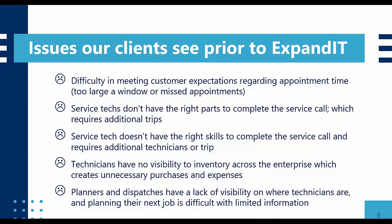Companies also face similar pain points. For companies, there's a lot of difficulties in meeting customer expectations regarding setting an appointment time. Service technicians often don't have the right parts to complete a service call, so that requires additional trips. Service techs often don't have the right skills to complete the service call, and they need to reschedule additional technicians or additional trips. Technicians often have no visibility to inventory across the enterprise, which creates unnecessary purchases and expenses.